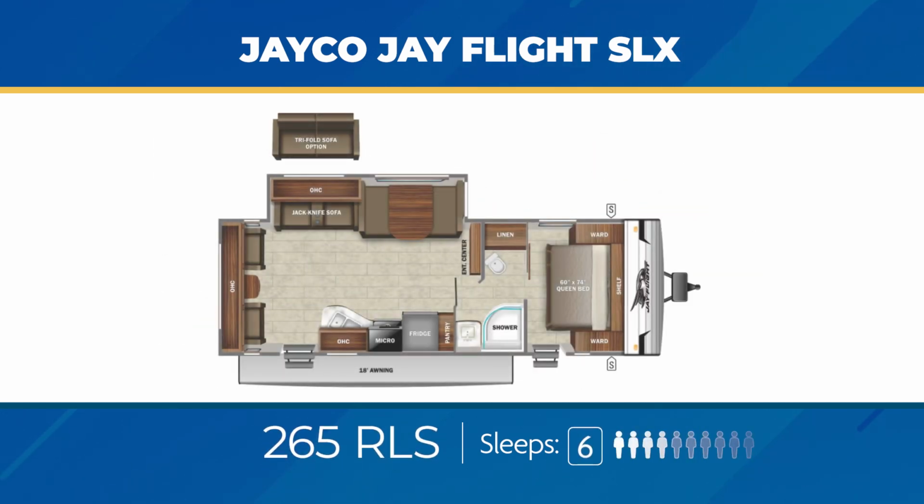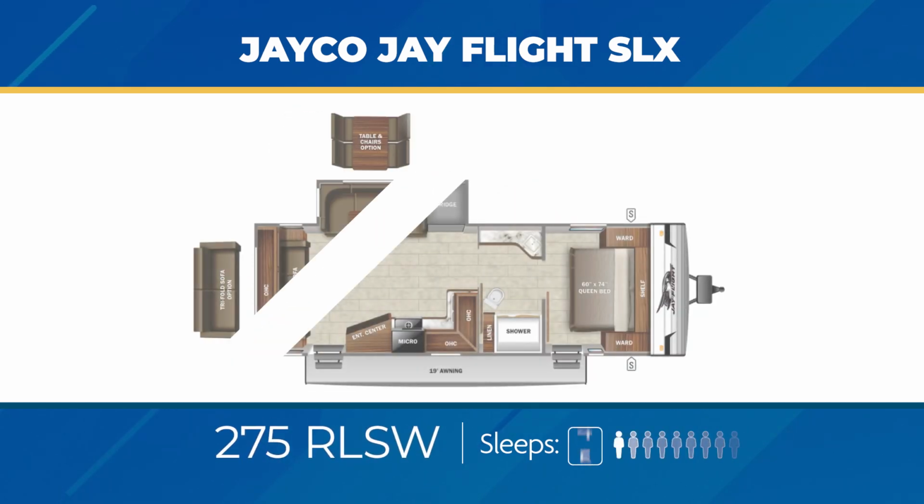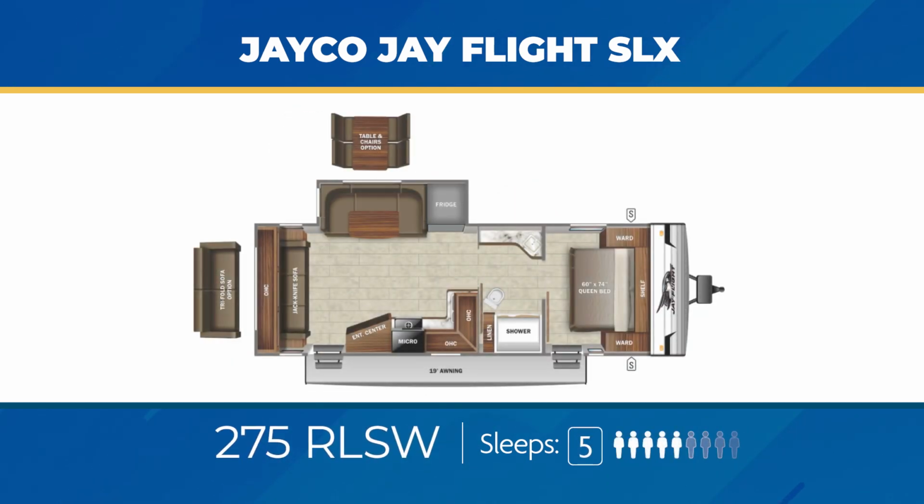The 265 RLS is an Eastern exclusive Jay Flight SLX and has a rear wall with a big picture window shared by a pair of recliners. They sit perpendicular to the large living area slide out with its jackknife sofa and convertible dinette. The bedroom has a private entry from the exterior and is further separated from the rest of the layout via a walk-through bathroom.